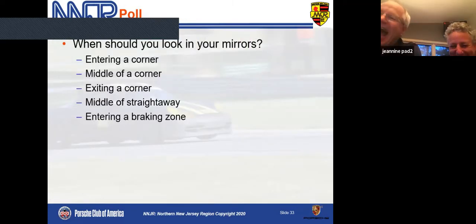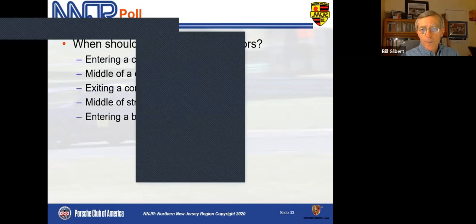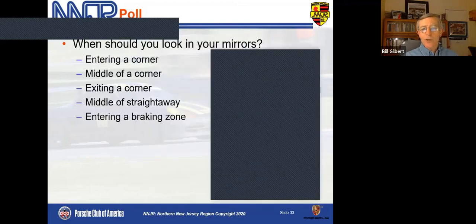So I'm going to come back to mirrors now. And here's another poll. Let's see here. I need to get that working. Okay. So the question here is, when should you look in your mirrors? And this one, you can choose as many answers as you like. Entering a corner, middle of the corner, exiting a corner, middle of a straightaway, entering a braking zone. So let me know what you think the times are that you should be looking in your mirrors on the track.